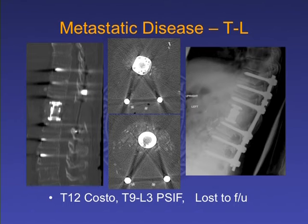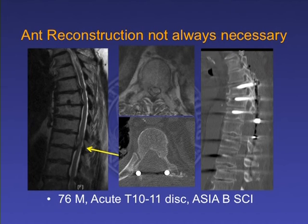Here's an example of a 64-year-old male. You can see post-op, this is all bone graft here. I just put this as an example of how you can do a very nice resection, and you have adequate visualization to do so even from a posterolateral approach. And I've shown examples of anterior reconstruction following these approaches every time, but not every case needs a full corpectomy. Not every case, therefore, requires a reconstructive procedure.